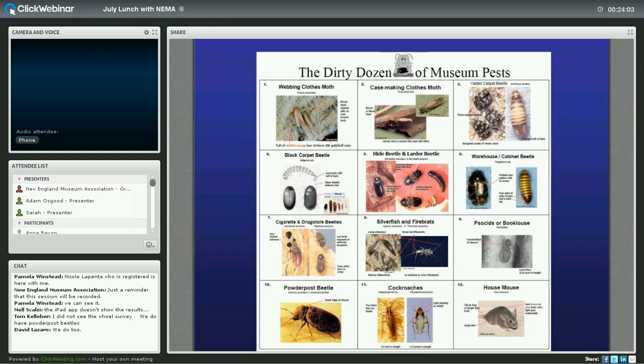Case-making clothes moth. They have more spotted wings, and as the larva consumes the material, their waste, their frass, retains the same color as the material itself. So they can be very hard to detect as they go along.